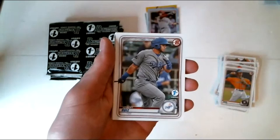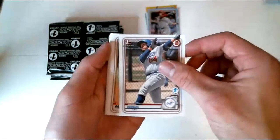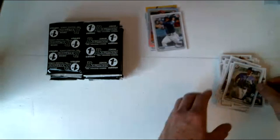Ruiz for the Dodgers, Cavaco for the Twins, Bozovic for the Twins, Madrigal for the White Sox, Alex Kirilloff for the Twins, Miguel Vargas, Riley Greene, Nick Allen, Encarnacion, Ke'Bryan Hayes, Alec Thomas, Wander Franco, there we go. Nice hit for the Rays there. And Cole Walker for the Rockies.